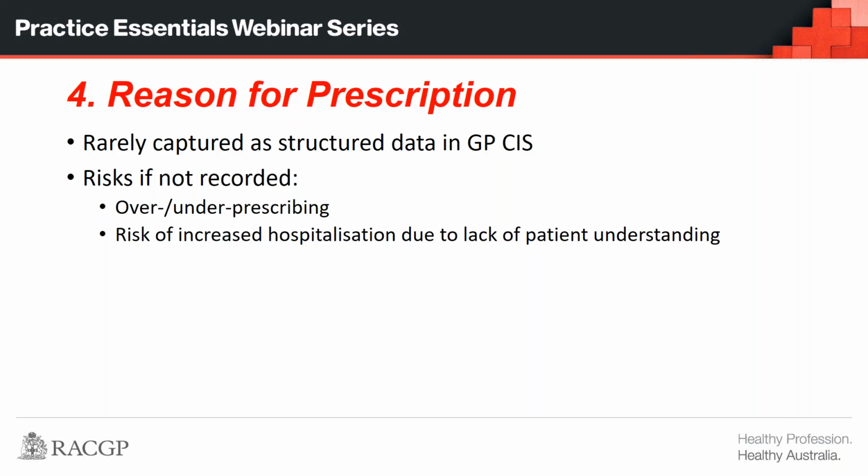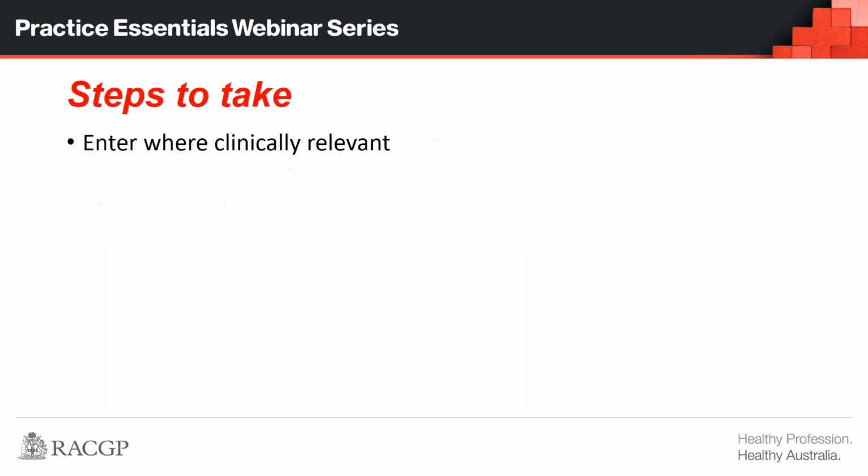The very functional item saves the patient, especially when you're changing medication, needing to ask a second time, and hence reduces the confusion. The reason for prescription also appears on their shared health summary that you'll be uploading into their My Health Record. So that also is open for the patient's viewing. Of course, it's the patient's information, so that then allows the patient to utilize that information.